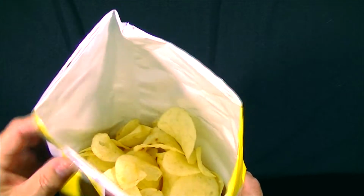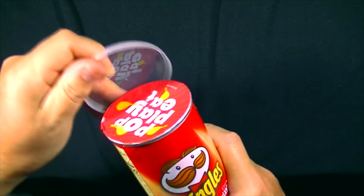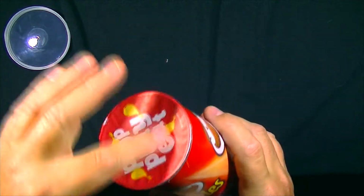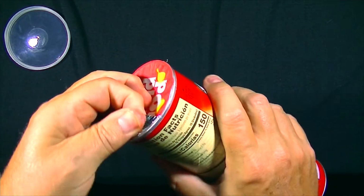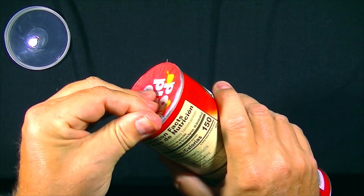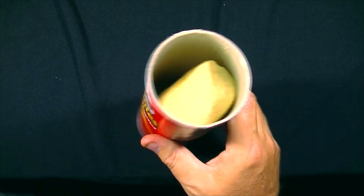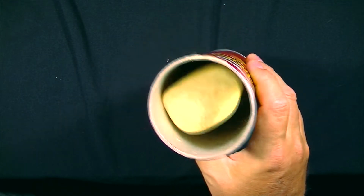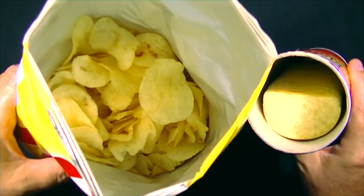All right, let's open up the Pringles. I haven't bought a can of Pringles for quite some time. In the old days, this used to be a metal lid with a pull tab on it. Now it's a paper foil combination. Yeah, those are smelling pretty good. And that looks like a nice can of potato chips there. All right, let's dump some of these out on a plate and compare them.